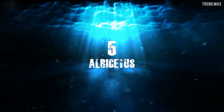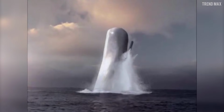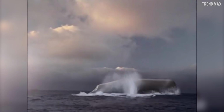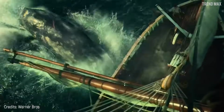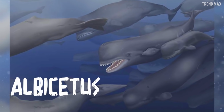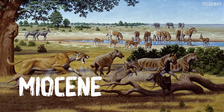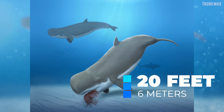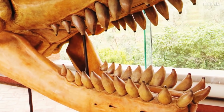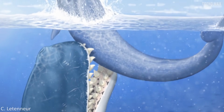Number 5. Albacetus. You must have heard of Moby Dick either in its book or movie version, where a captain confronts a colossal whale. Get ready, because this prehistoric whale was named after this amazing creature due to the resemblance. Albacetus, or white whale, was a sperm whale that lived 15 million years ago during the Miocene period. It was light in color and 20 feet long. Its jaw was bent and deformed, full of huge and sharp teeth used to mercilessly tear apart the unlucky ones that ran into the whale.